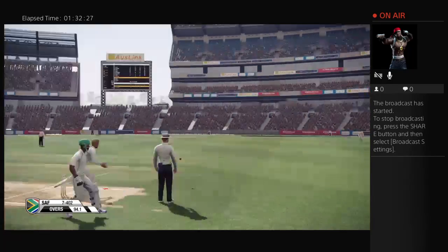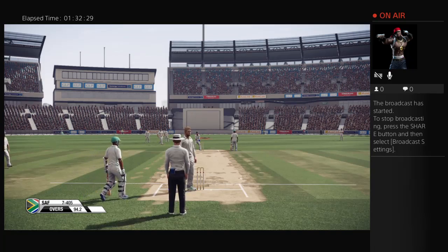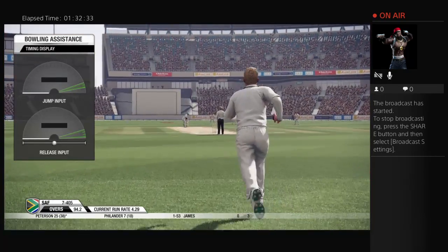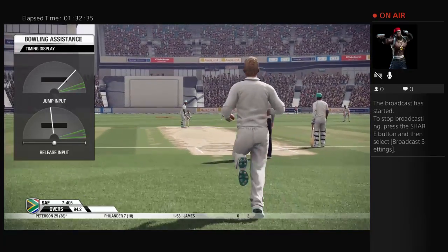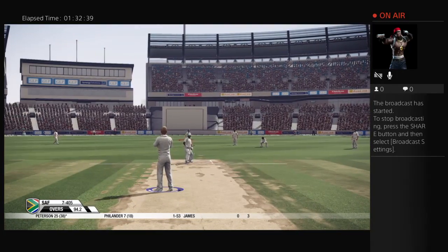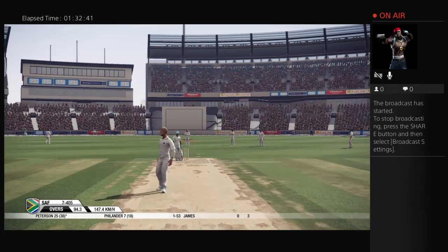And a good return there back from the deep. 3 more to the score. The batsman was beaten all ends up there, and it sails past the bat to the keeper.